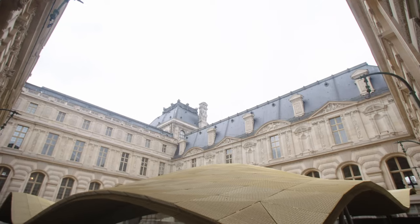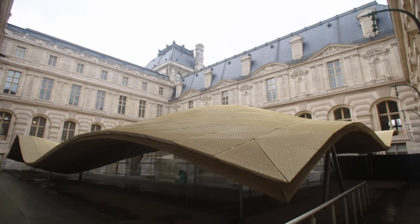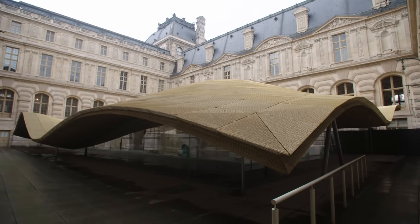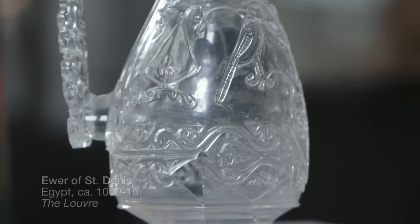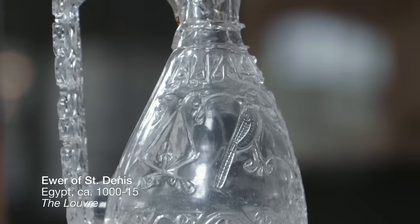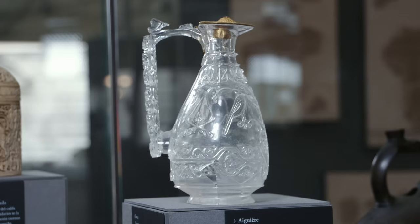The surrounding neoclassical facades affirm the place of Islamic art in European art collections. One of the ways that Eastern Islamic objects came into European collections was through church treasuries. On display at the Louvre, this ewer from the Royal Abbey of Saint-Denis near Paris was carved from a single piece of very pure, very fine crystal.